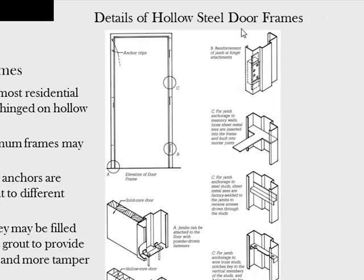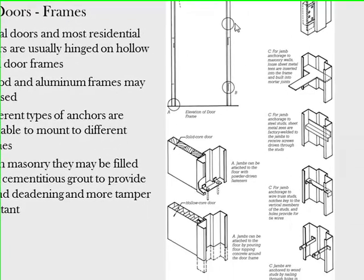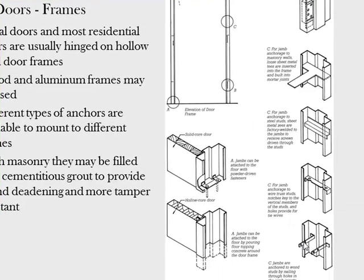And here they're showing details of hollow steel door frames. Usually doors, especially in commercial applications, will come with the frame and the door already assembled, and then you just put it into the wall opening. And this is showing you details where C is the jamb. You can see how you got the extruded frame, and then there's these little things that go into the wall, and you attach that with screws to the studs.